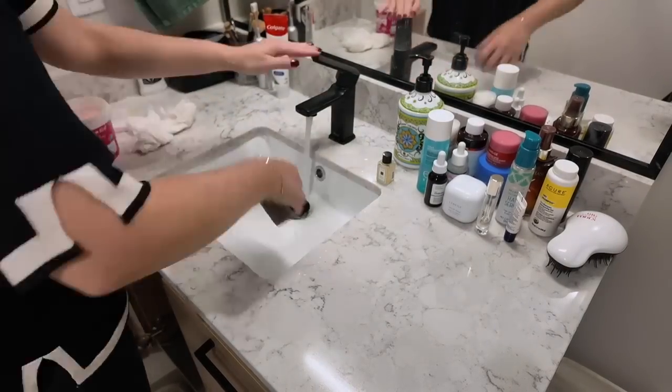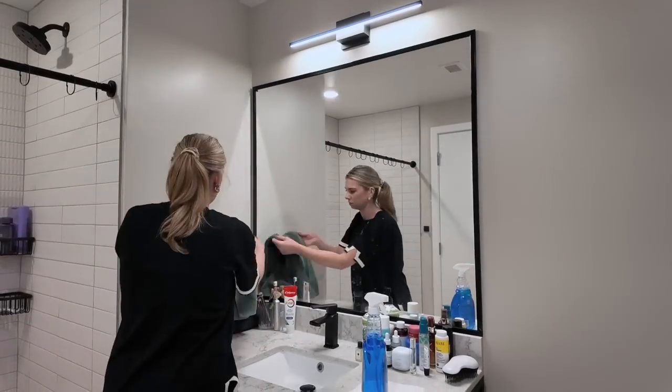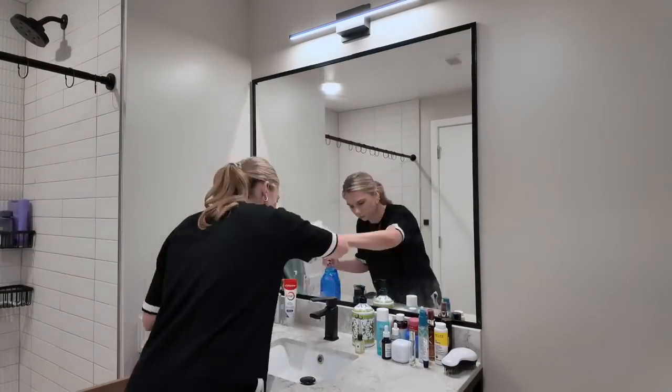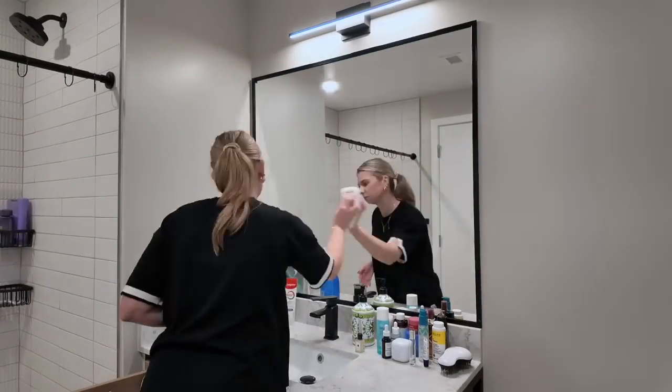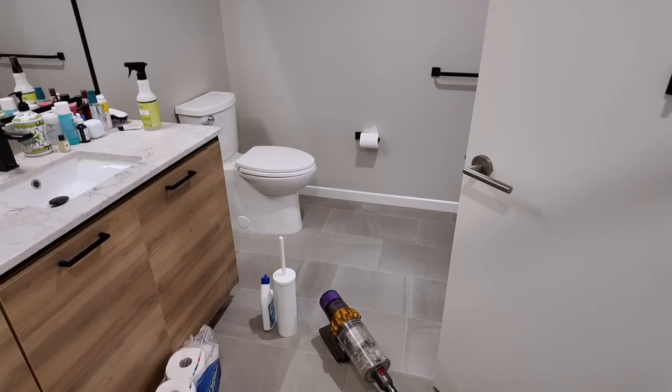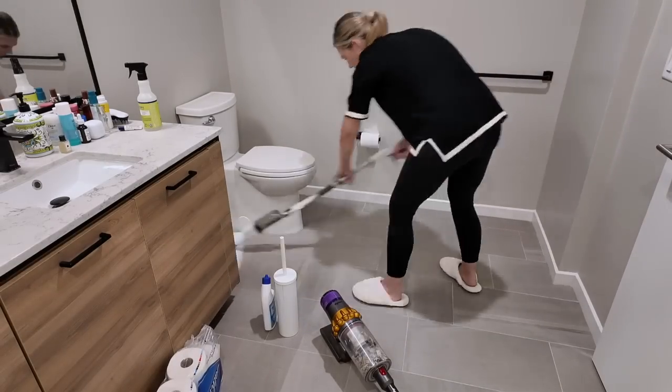Anyway, I'm just gonna clean off the countertop of the vanity, and then I'm also gonna do the mirror and get rid of any of the toothpaste marks. And then at the end, lay down a fresh bath mat. I didn't wash the hand towel in the bathroom because I only just put it out like a day or so ago, so it didn't need to be washed.